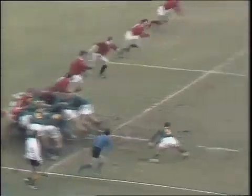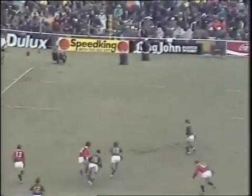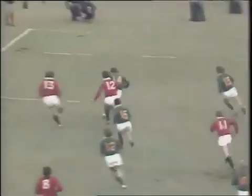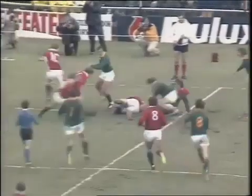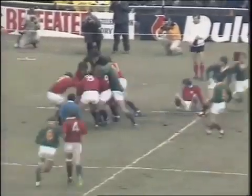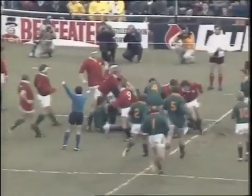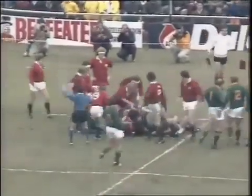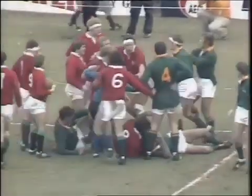Serfontein waits, Du Plessis feeds, Buerta, David Smith, Mort. This is the Rhodesian, very strong, well tackled there by the British Lions centres. Gravel in the action there, Paul Dodge doing well, and the referee blowing for a penalty. Little bit of a fracas in that maul.